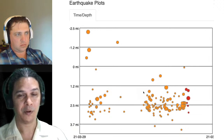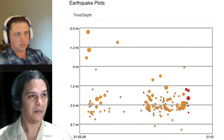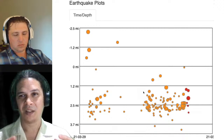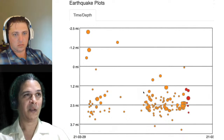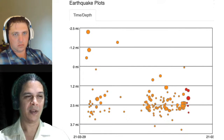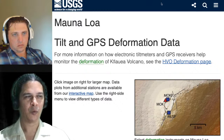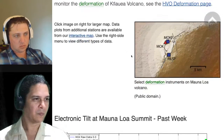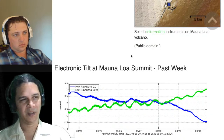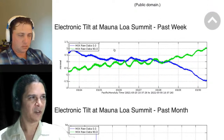So I do realize that any little change in activity might make us jumpy, but that's what the volcano does. And what we're really looking for is a change in a background rate of earthquakes over time, right? So let's look at how these earthquakes look on overall trends. But let's just check in with a tilt and GPS real quick first.